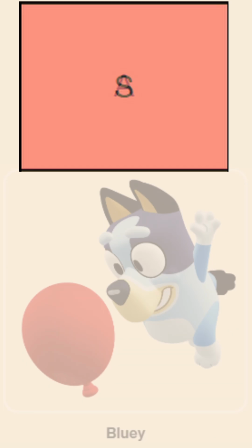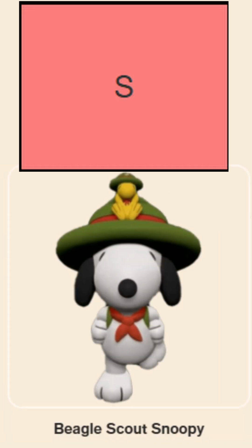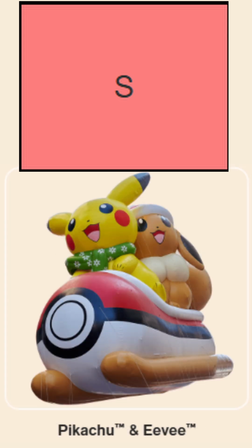And that brings us up to S tier, where we're going to have some absolute classics. We're going to start off with Beagle Scout Snoopy. Him and Woodstock have been in the parade a ton. They're a staple. It almost wouldn't feel like Thanksgiving without him. Pikachu and Eevee in the sled, also a lot of fun.